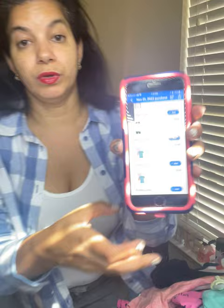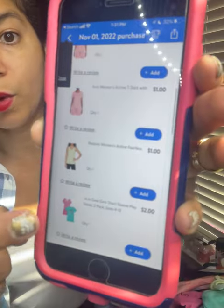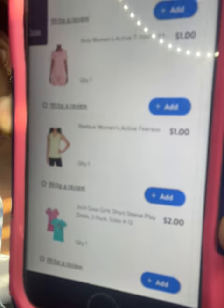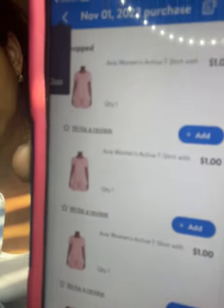And all those tops, workout tops, were $1. I wish I could find more. I have to tell you the truth, I wish I could find more of those. But look, the dresses were originally $2. You see the dresses? The tops were $1. And I don't know if you can see it, but they were $1. The $2 right here. The top was $1. $1. $1. And that's it.